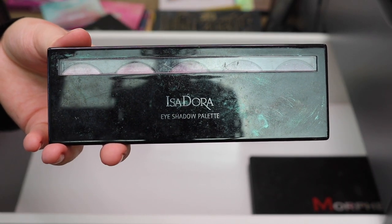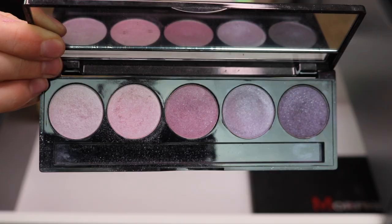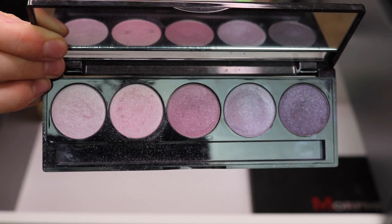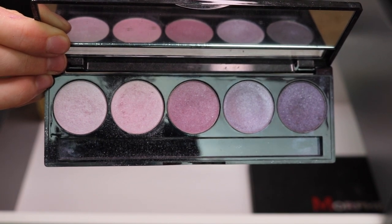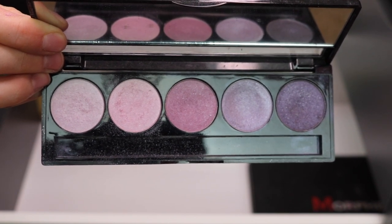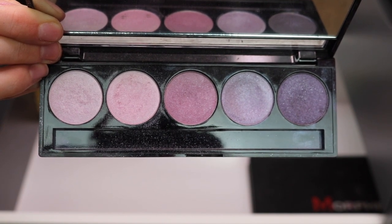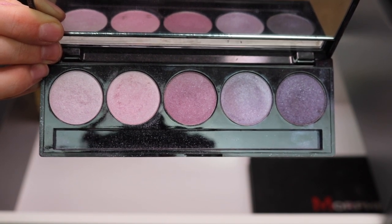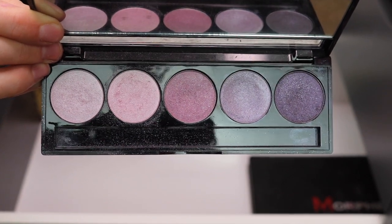Which here is one I am actually gonna be decluttering. This is an Isadora palette. This is their number 58 Snow Fairy palette. It has a really beautiful pink kind of purple tone to it. Very pretty palette, but this palette I've had for almost 8 years now. It is time to declutter it.